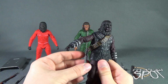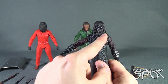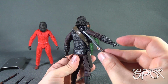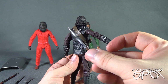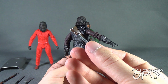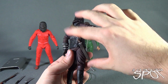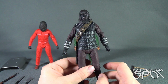I'll just move his arm out of the way here. He does have a sheath that is on this torso strap, this kind of satchel strap that goes over his torso, because he does also come with a knife, like a little, it's not quite a knife, I mean it's like a long, it's almost like a small sword for how skinny the blade is. The handle is brown, a little bit of silver there, and a little rivet point there as well. You can take the sword, or whatever knife you would want to call this, and this just slides into the sheath like that. Great way to hide it, especially when you're going to be displaying the figure.